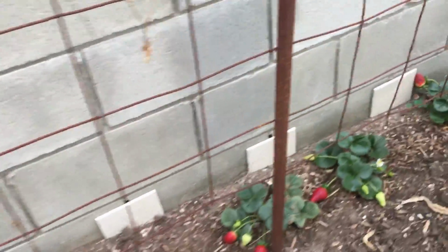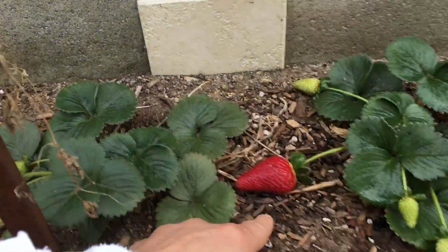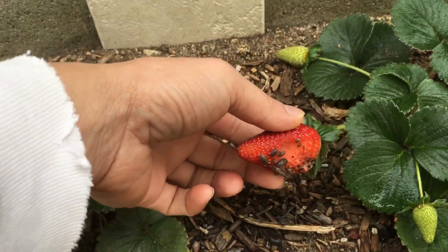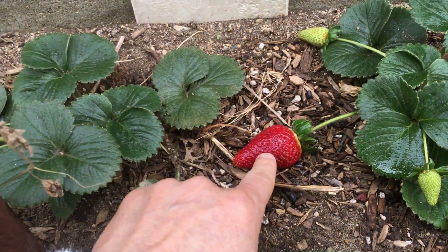Okay, so one more plant I want to show you guys before I go. Voila! Look at this. Look at the beautiful strawberry. But unfortunately, when you have strawberry on the ground like this, look at this. Look at that. The roly-polies are munching on them. This is such a beautiful fruit here.